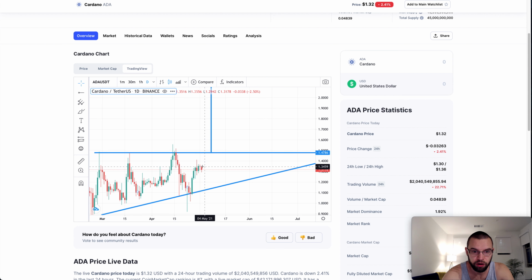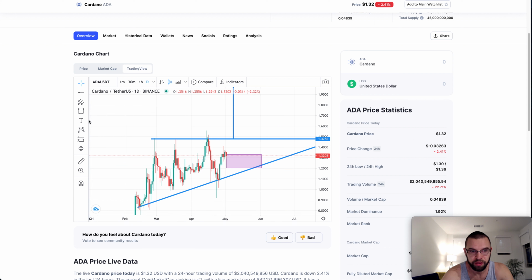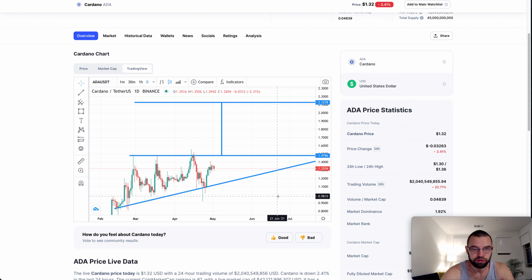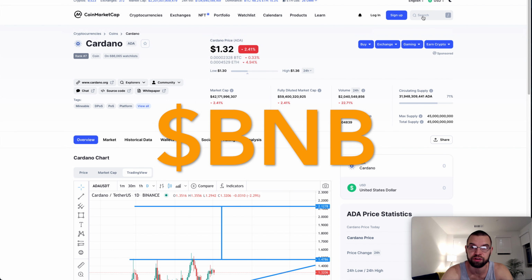If you don't want to get all in at this current price, you can pretty much average down your position from here all the way down to about $1.20, depending on how long you wait. So in this box right here, you can average your position, and from there you're going to get a little bit better risk to reward ratio. And if this pattern fails, you're also going to be down a little bit less than if you just buy right now. So yeah, guys, same pattern, pretty much same thing expecting to happen with Cardano. Target is $2.12. Let's jump right into the last coin, which is Binance Coin or BNB.